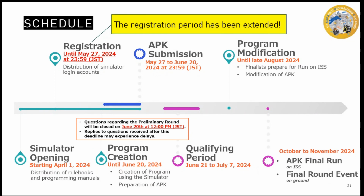So after applying, you will receive a rule book and a programming manual that has been published since April 1st. You will then be able to train your program on a simulator. So here, the simulator is going to be useful to train your program and to improve your program.